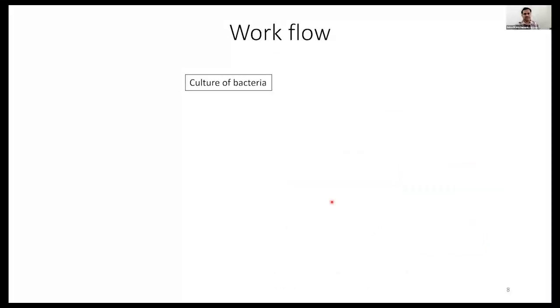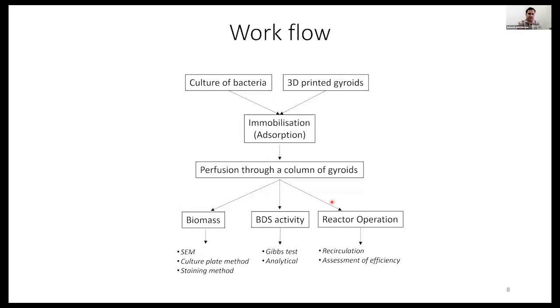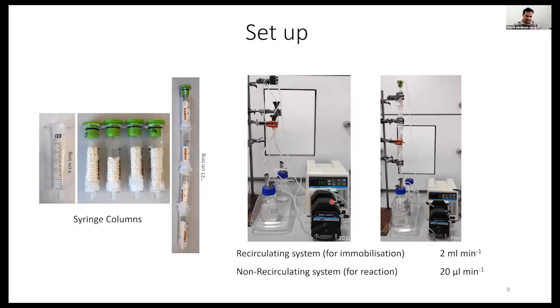So the workflow involves culturing of bacteria and 3D printing gyroids. They are put together in the sense that we perfuse these cultures through these gyroids to get optimal biofilms formed on the surface. And after that, the biomass and the BDS activity are assessed quantitatively and qualitatively, and the 3D printed reactor is assessed for its efficacy. So this work is a preliminary study that was done over a period of just 3 months. After that, this project was put on hold because of COVID, and I have just resumed it. So it involves packing these gyroids into syringe columns and recirculating them with culture for facilitating immobilization. And the actual reaction was done at a slower flow rate.